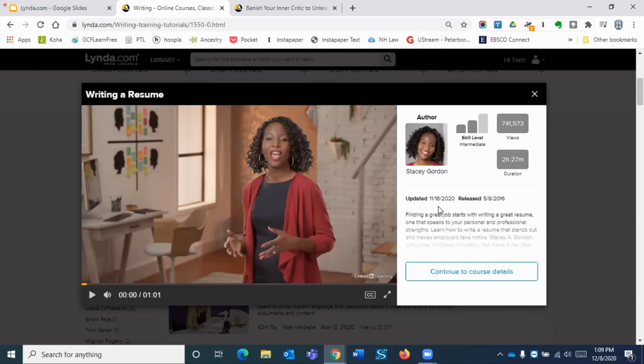This may be specifically useful for tech classes because you don't necessarily want to learn Word 2013. You might want to actually learn 2016 or something even later. It also shows you how popular it is. So once you look at this, this gives you some more information.